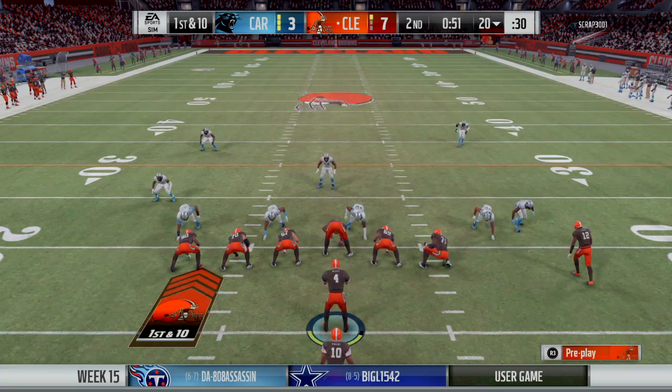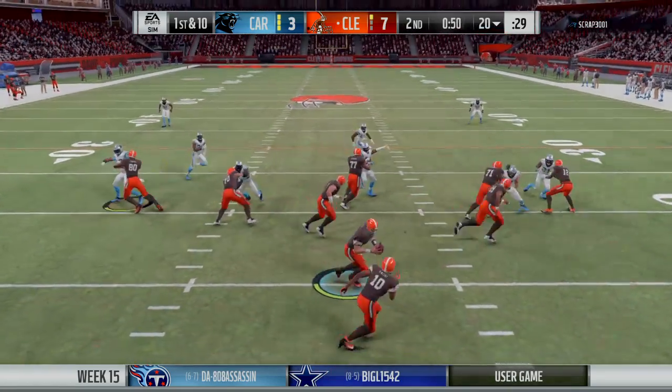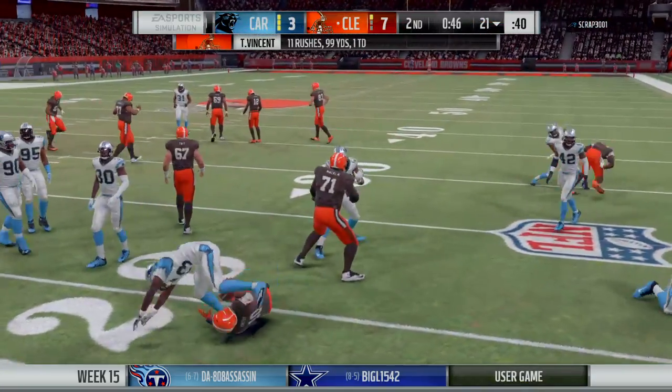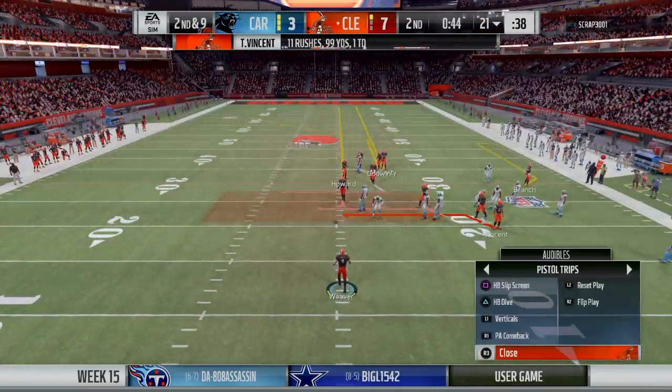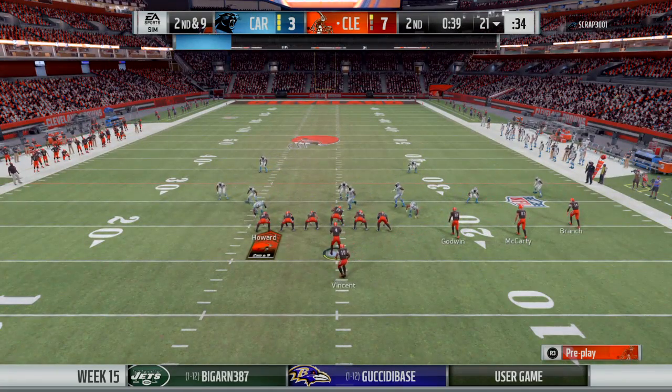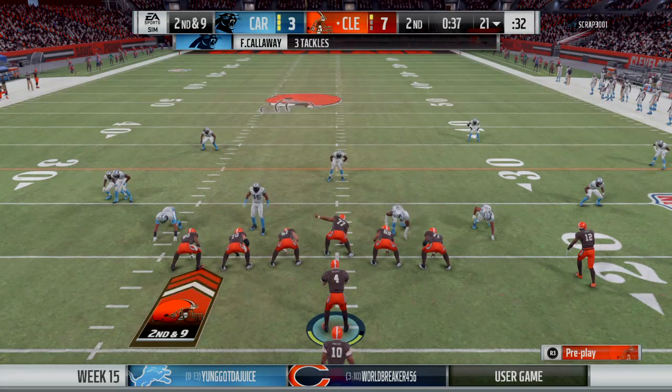Well, it's tempting to try and add to your lead, but a mistake there, that could change things in a big way. I say go ahead, take the knee, get on out for the half. And not much room there, so he'll get it up only to about the 21. Just a yard on the pickup there, and it'll bring up a 2nd and 9.